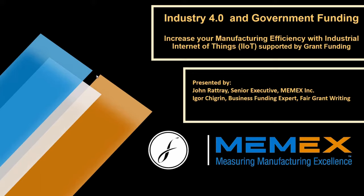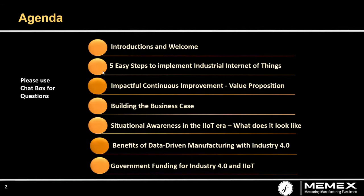So from an agenda perspective, introductions and welcome, of course, but I'm going to start with the 5 easy steps about how you can get to Industry 4.0 and talk about impactful continuous improvement and the value proposition. Ultimately building the business case, because it has to make sense. We're all about money in terms of finance here for manufacturing to make money, but to finance programs with money, make sure the business case makes sense. We'll show you what it looks like in terms of actual demonstrations, some of the benefits, and of course, good discussion in regards to the type of funding that are available that's out there.